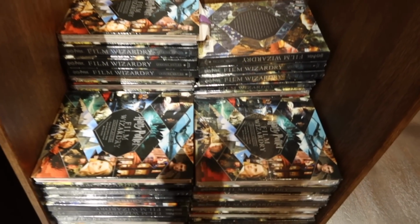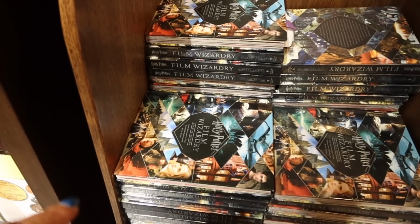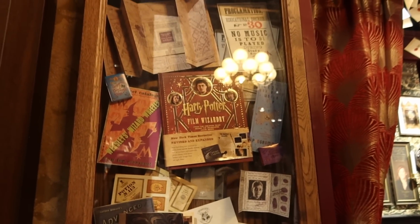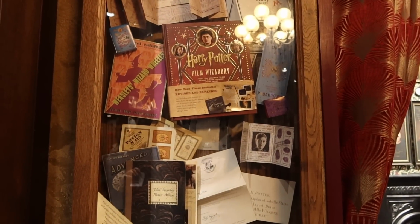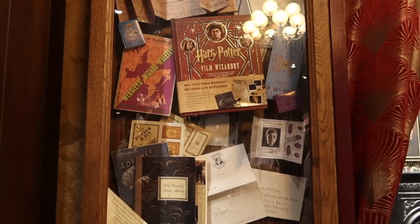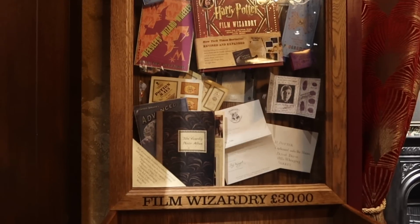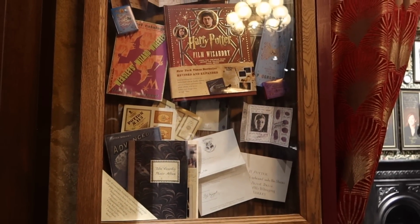So we've got the new Harry Potter film wizardry, updated edition for all sorts of things. That's sold here. They also sell the original film wizardry, which I think has the Borgin and Burkes catalogue and everything in it as well. Not 100% sure, but it's worth it for the things that you can pull out of it. They are amazing, these books. MinaLima do a spectacular job.